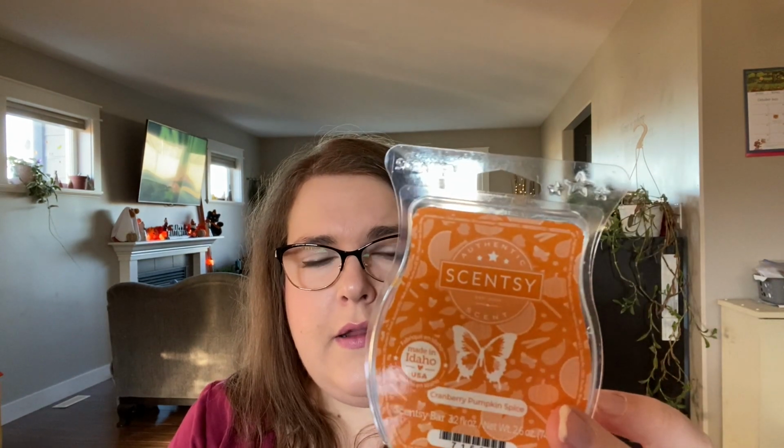It's sweet. It's got almost like a little bit of a bakery base to it. Not overly spicy. I think I smell pumpkin or some kind of pumpkin bakery item with like the teeniest hint of cranberry. Like I don't get a lot of cranberry here. But mostly like bakery pumpkin with like some spice, and it's just really nice. I like this one a lot.